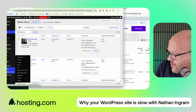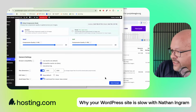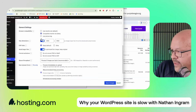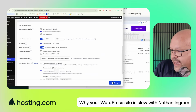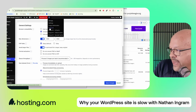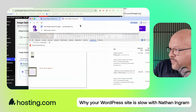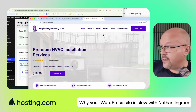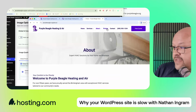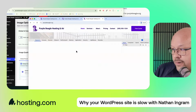Let's just check our settings. Now I've tested this, and I know that on this site, this beta rule works a little better. So I'm going to just save that and save us some time. Any of these will work, but I've just found this one works a little bit better on our particular application. So this is saved. Let's make sure we purge all of our caches, and let's take another look at purplebeagle.org here. We're going to need to click around a minute and let those caches reload back to our home page, and let's run our Lighthouse test again.